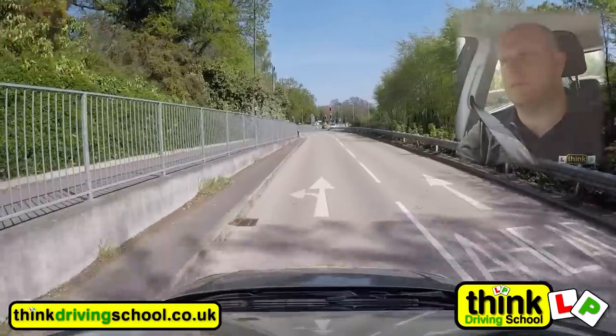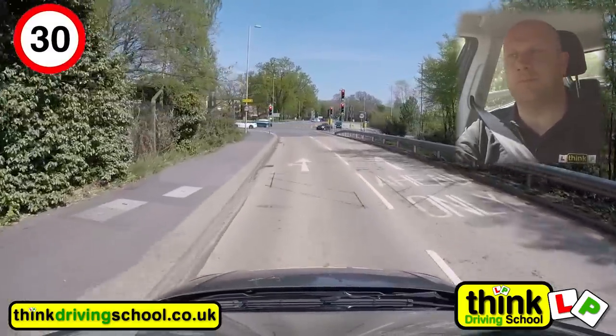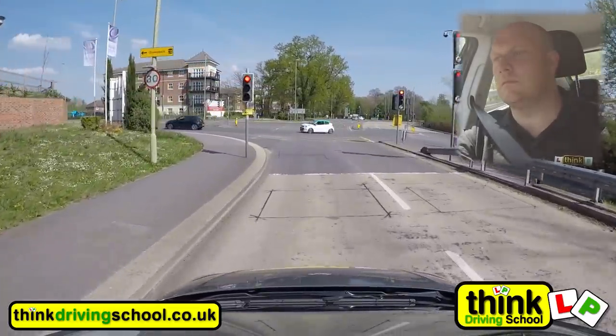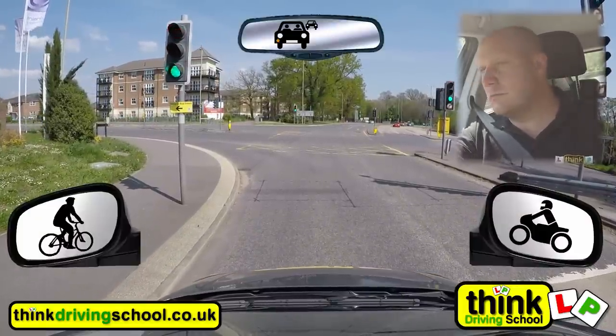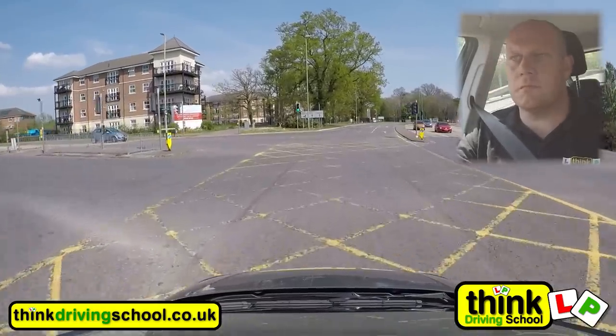So again, checking our mirrors, just progressively braking gently to stop at the line. Trying to anticipate if it's going to go green before we get there. Looking around for other traffic's movement, seeing if we can see other lights. There we go, centre left right for Bob and Tom as it's gone green, just as we arrived. Now going ahead, we're going left at the roundabout.